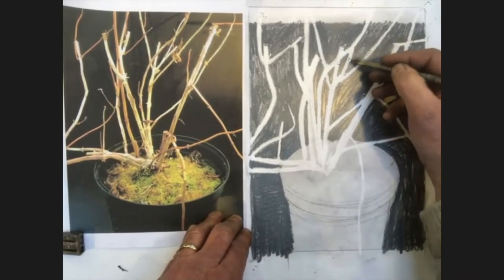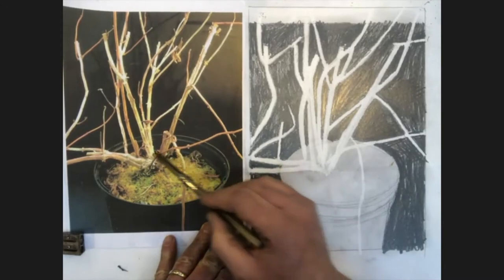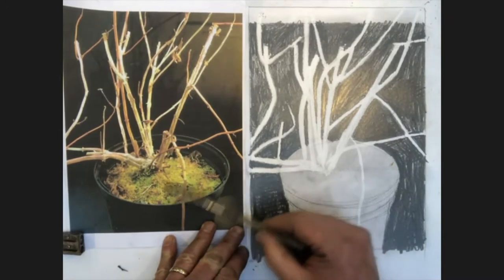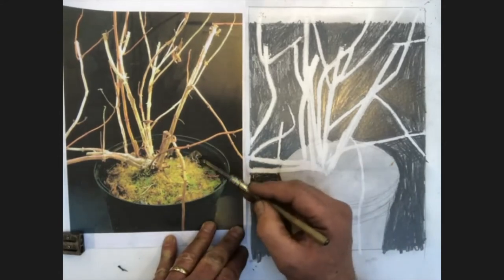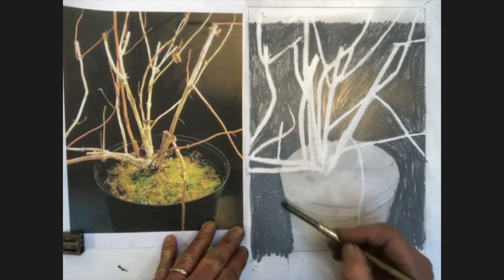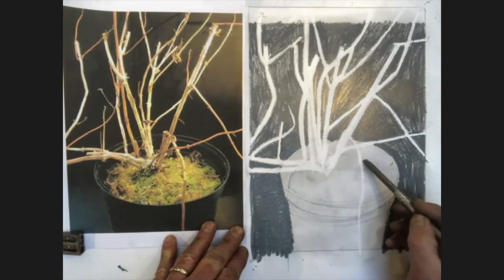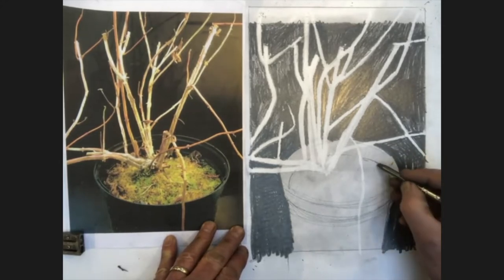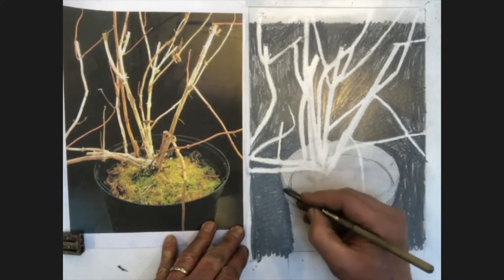So, next thing we're going to think about is this moss, this sort of mossy area in here where the earth is. It's quite an old plant, and all this moss has grown over the top of the earth. So, we're going to think about that. We need to look at where this edge is, the edge of the moss, and it's about the same depth as the lip of the pot here that comes round, this lip here on the inside. So we need to create something like that that corresponds to the one that's on the outside. Okay.